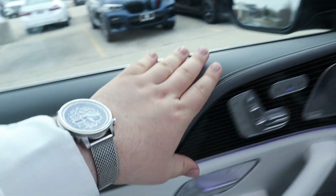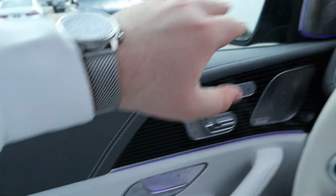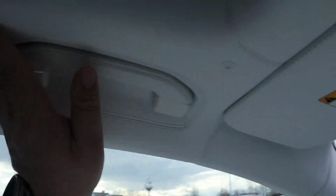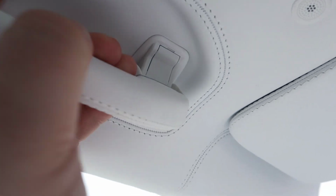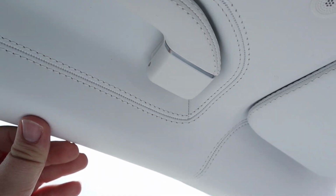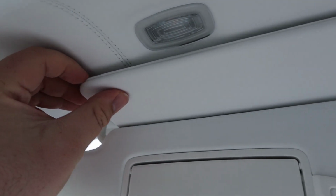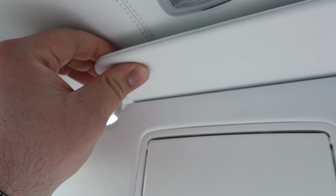All over the dash, all over the door, all over the A, B, and C pillars, all over the freaking headliner. You see here, it's all beautiful stitched leather in here. So soft. The sun visors, there's two of them, are also covered in this stuff.